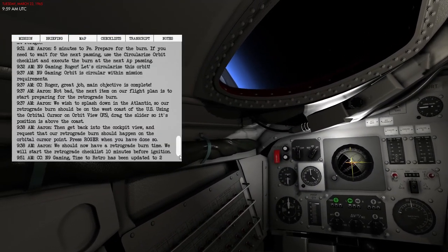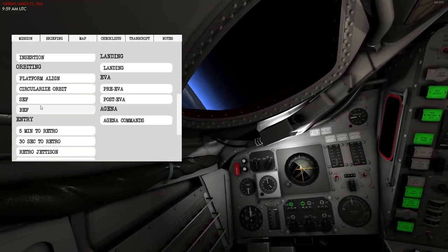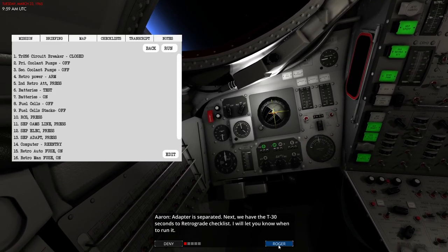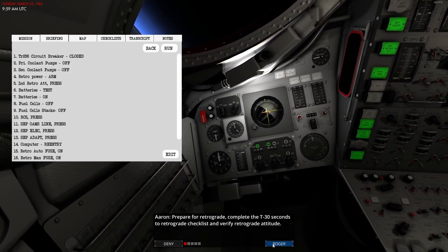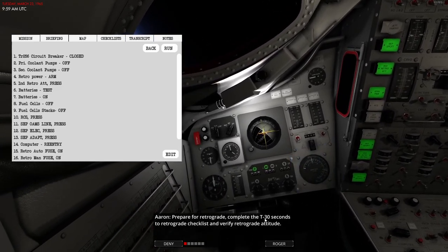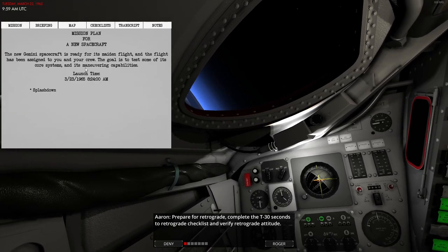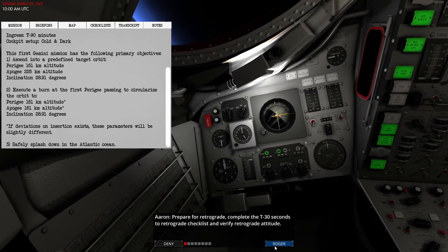All right, so it told me to run some checklists, so I need to actually do some of these. I did them all because I was panicking, but what we need to do is actually hit run on these and clear. Checklist complete, adapter separated. Next, we have the T-minus 30 retrograde checklist, and they'll tell us when to run it. This is what they would have been talking to us about, but I had to do that quickly because I gave myself no time to actually do retro on time. I could have waited another orbit, but I think there's a time limit on the actual campaign mission, and I want to be able to complete it.